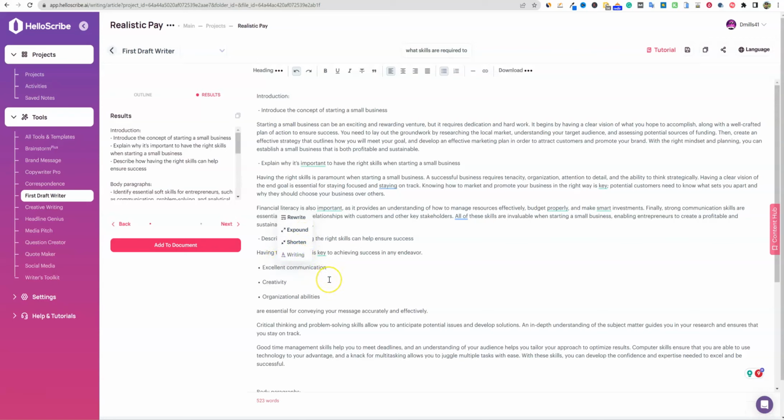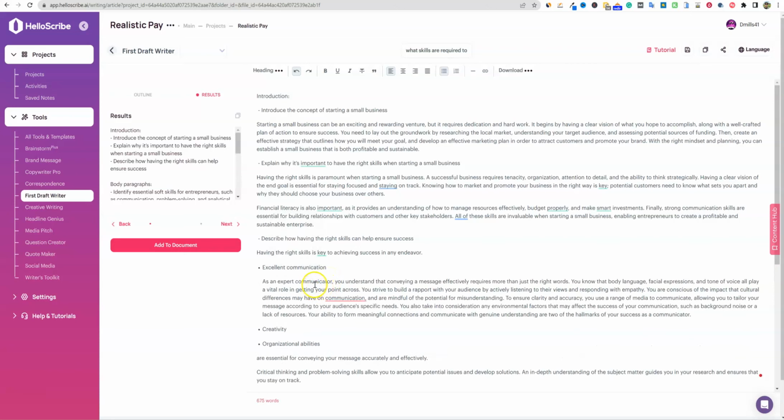I'm going to say continue and see what it does for us right there on excellent communication. So now it's talking about, as an expert communicator, you understand that conveying a message effectively requires more than just the right words. You know that the body language, facial expressions, blah, blah, blah. So not bad. I'm trying to see if this relates it back to business. Not really, but it definitely talks about being a good communicator. I would somehow want to tie this back into business, but that is a cool way.